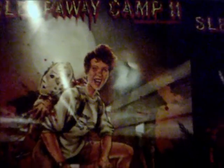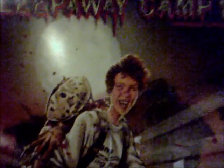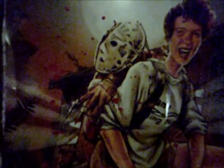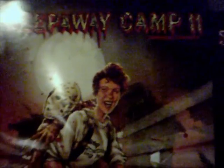Sleepaway Camp 2, Unhappy Campers, and Sleepaway Camp 3, Teenage Wasteland. And this is a pretty cool looking poster with the image of Angela as a young adult, and it shows her backpack with the Freddy glove and the Jason mask and chainsaw. And just like this tagline says, when you go camping, just take the essentials. And I like how the sequels got a little bit of humor in them.